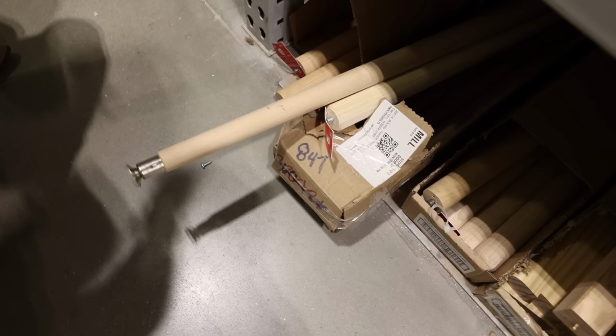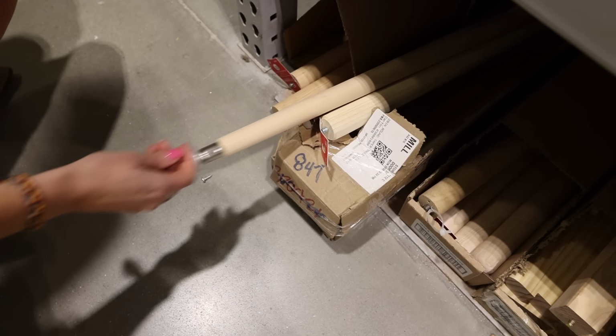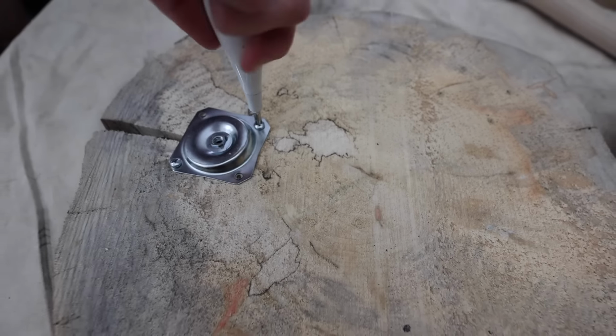And here's where we want your opinions. My assistant and friend and I could not decide on the legs that we wanted most. So what did we do? Of course we bought both, and we want to know which ones you like the most.